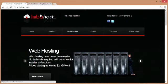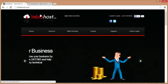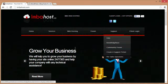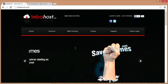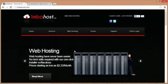I've been with IMBA Host for quite some time now. They offer web hosting and domain names, which is very convenient for us. They're a good web host based out of Sweden, I think. They offer really fast support services. They use cPanel, which is the industry standard in web hosting. They have one-click install functionality so that we can install WordPress in literally 1 or 2 clicks. And they're very, very cheap. So it's going to cost you around $5 a month for hosting and $15 for domain, like I said before.